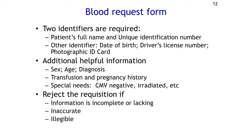It must be well filled by us doctors and the blood collectors, and you need a unique identification number, the patient's full name at a minimum, or their ID card, or their license number, and all that. Additional information like age, sex, diagnosis, transfusion and pregnancy history, and if the patient has special needs, which is not common here, irradiated components or CMV negative components. But the lab should reject your requisition if you don't have all the information, if the information is not accurate, and if it is illegible.